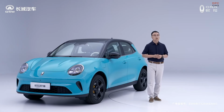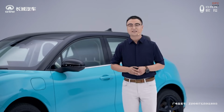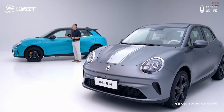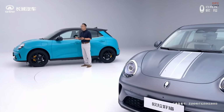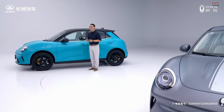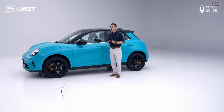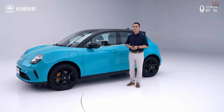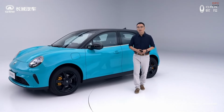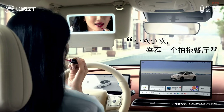Battery options include a 48 kilowatt-hour pack with a range of approximately 320 kilometers based on the WLTP cycle. Some higher-end versions offer a 63 kilowatt-hour battery that pushes the range past 400 kilometers. Charging is flexible too, with alternating current and direct current capabilities, giving you options whether at home or at a public fast charger. The interior is equally charming.